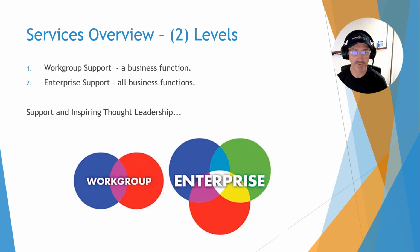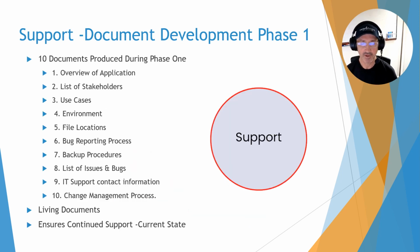We have two levels of support, workgroup and enterprise. Workgroup is for a single business function, while enterprise is across all business functions. When we're doing support, whether it's for the workgroup level or the enterprise level, we build a list of documents. We build this list of documents to understand the system's existing state. These are living documents which are stored in a central repository and ensure that the business function is not jeopardized.